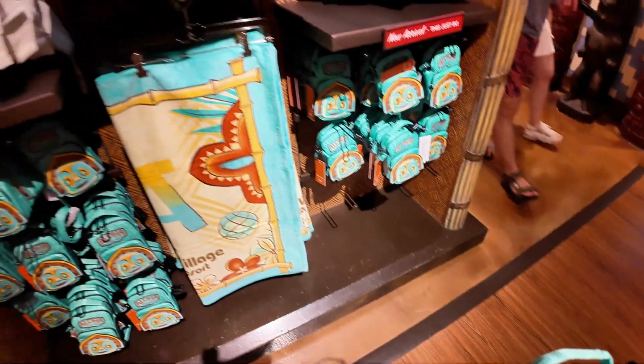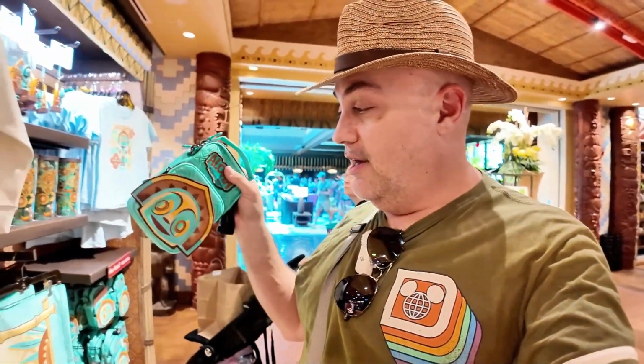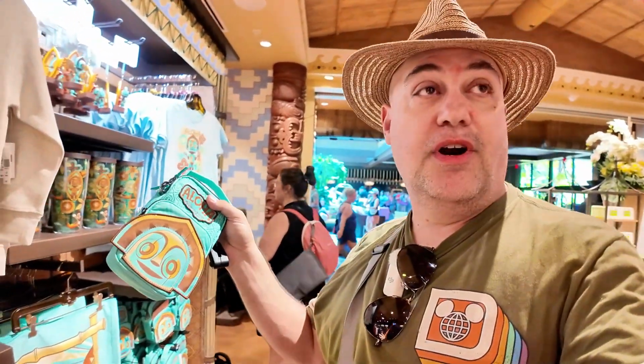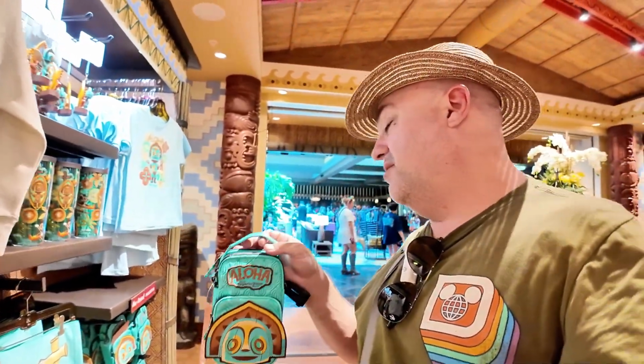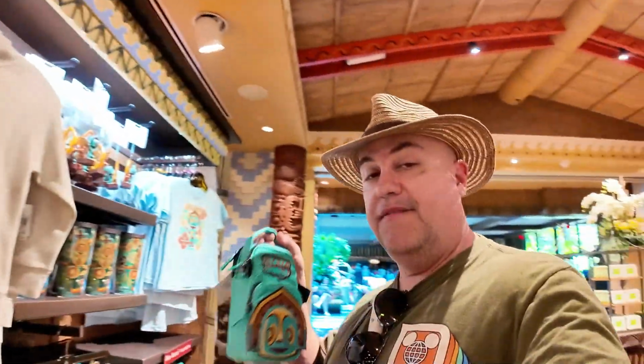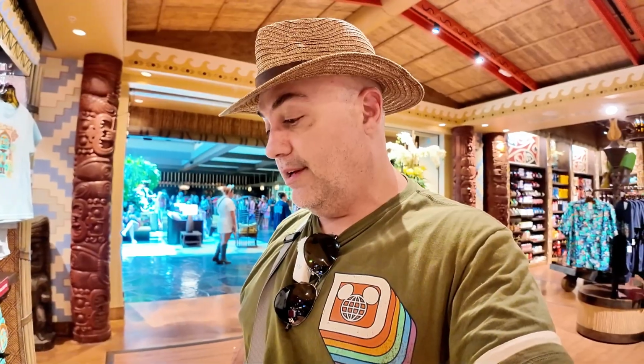I'm assuming that these are gonna sell out as quickly as the Fort Wilderness one. So I know I'm getting one. Exciting. I was a little nervous when I first walked in. I was like, I don't see the bags. I was like, oh no. They do have a limit of 2, but even then, a family of 4 gets 8, so they can go really, really quickly.